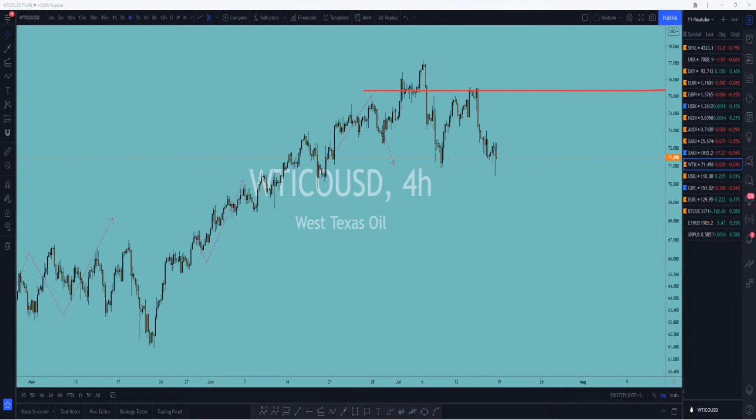Oil, hopefully most of you benefited from the sell as we explained it last week. So what's next? Breaking this, or we might have something like this and then continuation of the down move. I think there was an OPEC meeting today, so we might have some reaction towards that meeting.